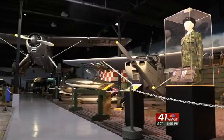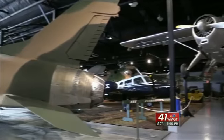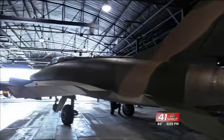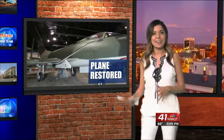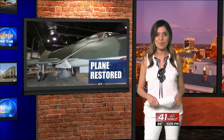To visitors, it's a piece of history, but to the crew and veterans who lived it, I can see they're excited, really touched by the work. It's so much more. And I love seeing it, it just makes it that much better. Robinson says he's excited to bring his family to see the jet fighter. His kids got the chance to help him work on it a couple of times. Crew members are still adding the final touches to the plane, but you can still see it on display now.